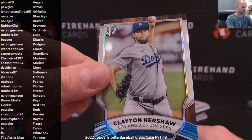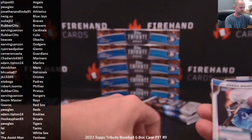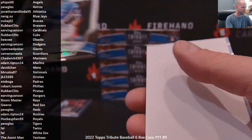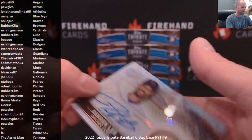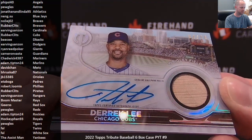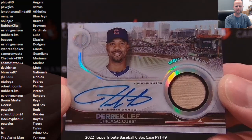Clayton Kershaw, a Bowman Fat Pack. Salvador Perez. Derek Lee for the Chicago Cubs with a piece of Wrigley Field ballpark relic. 4 out of 50 for the Cubs.